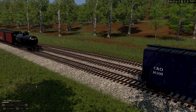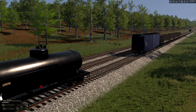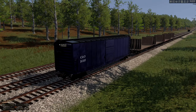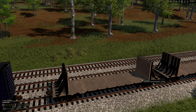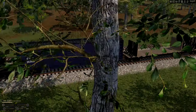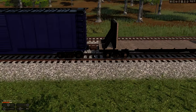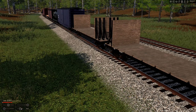And I'm going to just ease it on back. This is a level here, right? Yeah, this is a level track. And let's see, we'll go ahead and knock the handbrake off of that. We have no handbrakes there. There we go. Should be good. No handbrakes on the bulk.